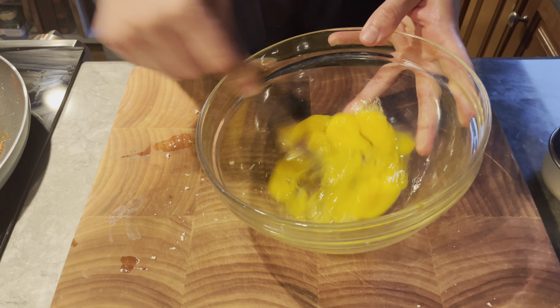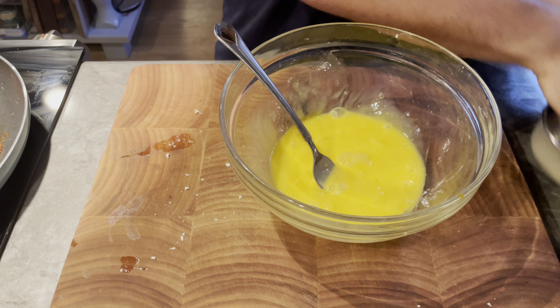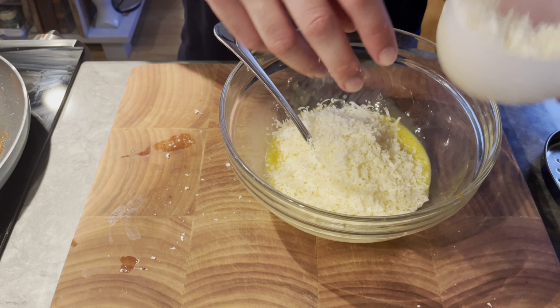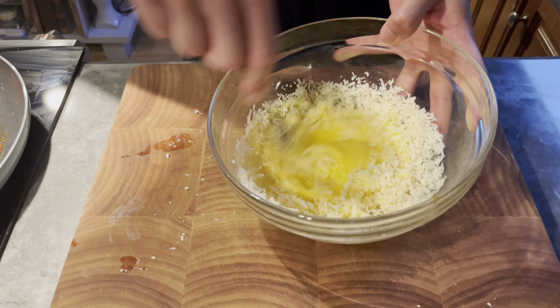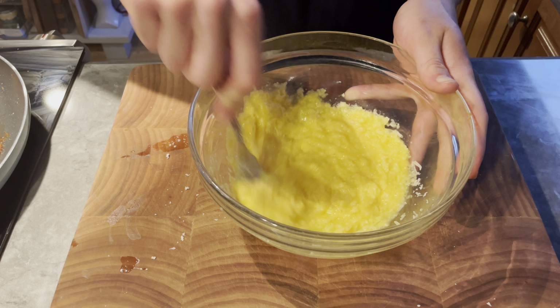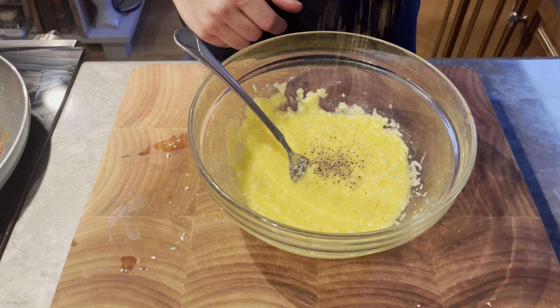Okay, now just gonna give the eggs a quick whisk. Now the cheese. Not gonna add all of it, but that looks good to start. And then I'm gonna save some for the end for topping the pasta. Okay, and then the last part of this is gonna be a big pinch of black pepper.